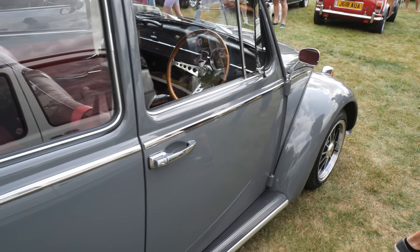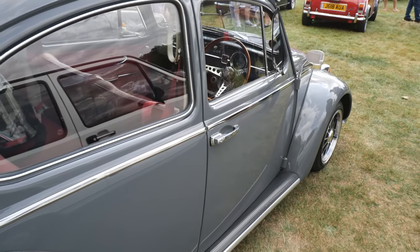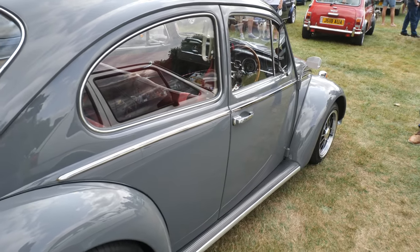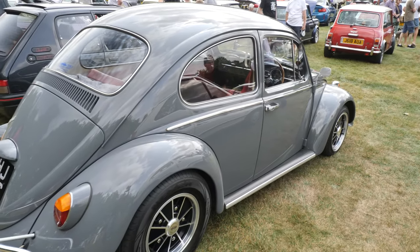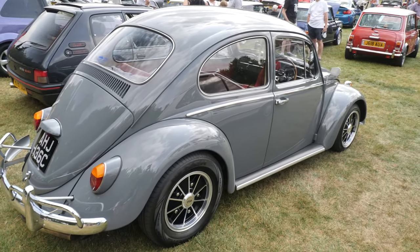So what engine's it got on? Is it 1600? It's got a 1641 with twin quadrons, and it's got a 1500 gearbox to give it a bit more top end. So it's better on motorways and stuff like that, isn't it?